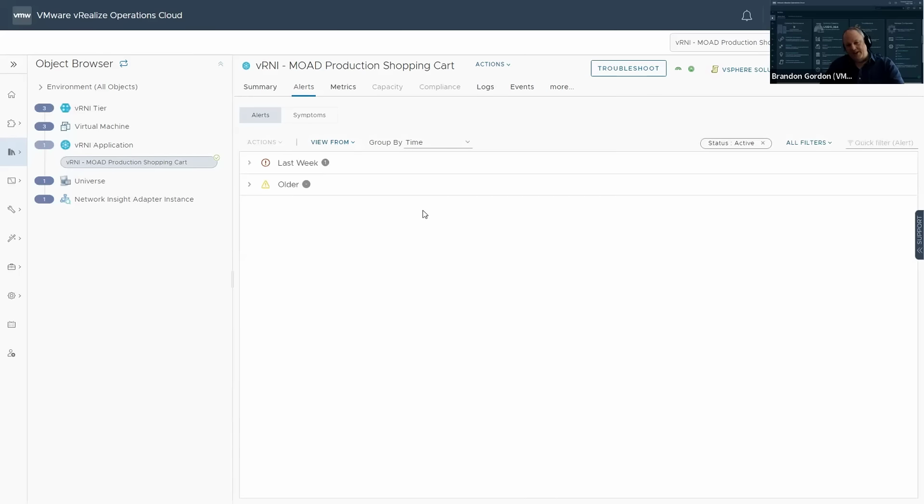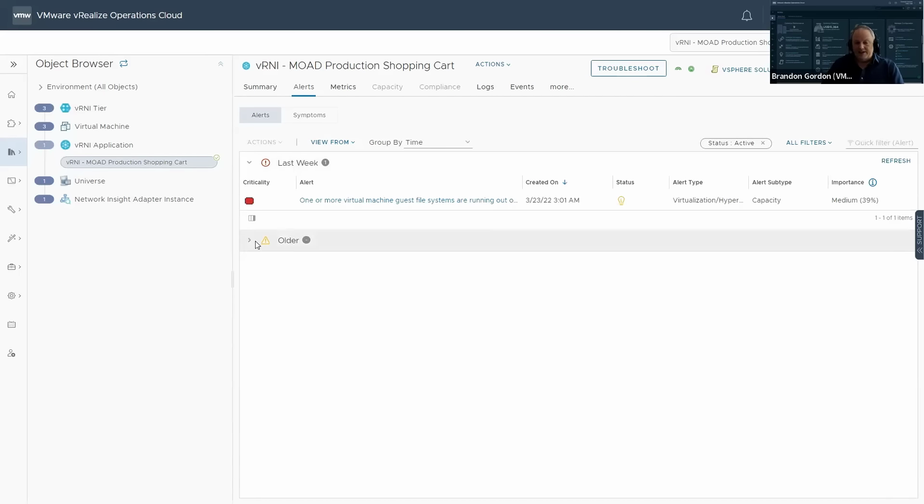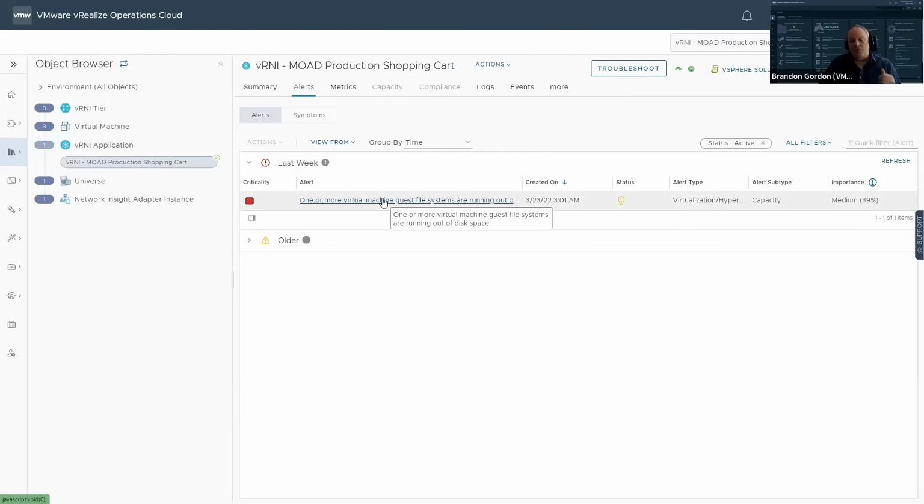So I can say, any alerts, these could be alerts coming from vRealize, et cetera. So it looks like we're running out of disk space on one of the virtual machines in this application. So that's really awesome to be able to do that as well, to be able to see that integration between the products. So alerts from vRealize will come in as well.